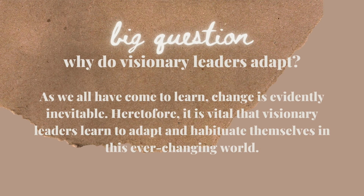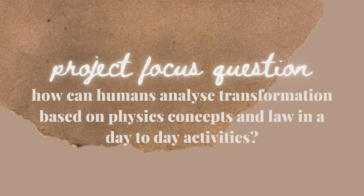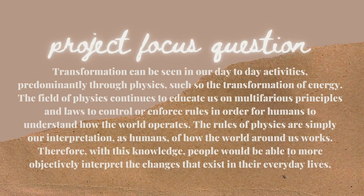As we all have come to learn, change is evidently inevitable. Hence, it is vital that visionary leaders learn to adapt and habituate themselves in this ever-changing world. Transformation can be seen in our day-to-day activities, predominantly through physics, such as the transformation of energy.